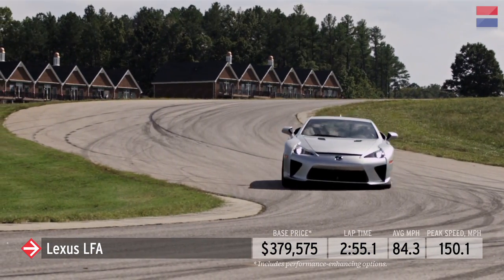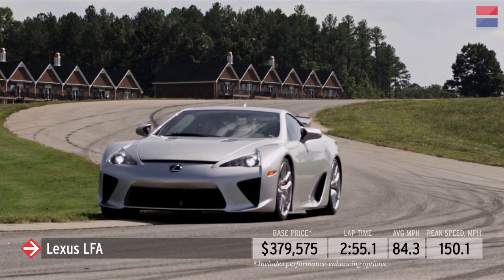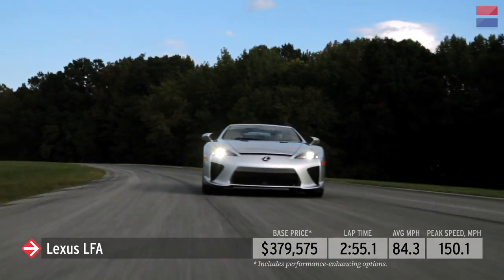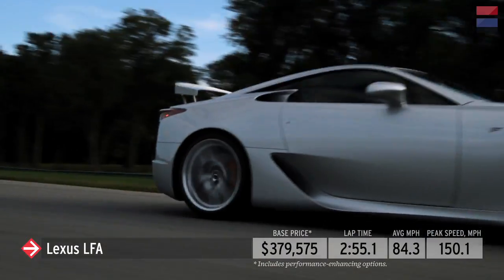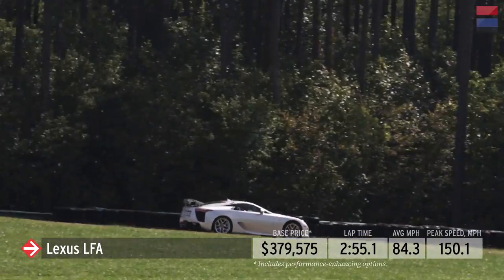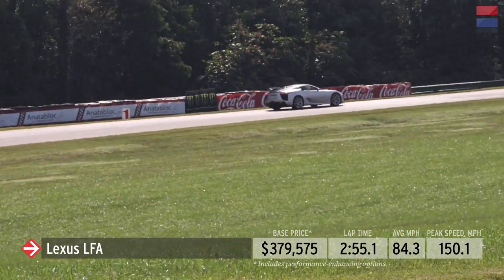Compared to the Ferrari, the LFA weighs 244 more pounds. Consequently, it's not as fast as the Ferrari, and the grip from the LFA's Bridgestone rubber wasn't quite up to the numbers the Ferrari posted. But we doubt that'll bother LFA owners. The sound of the V10 at 9,000 RPM is enough to make you forget about a lot of things.